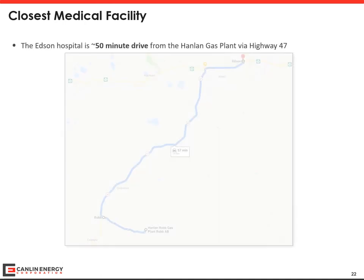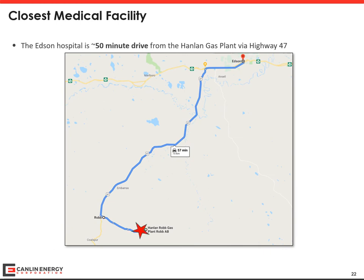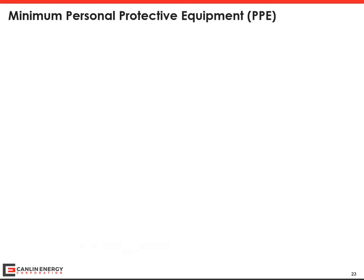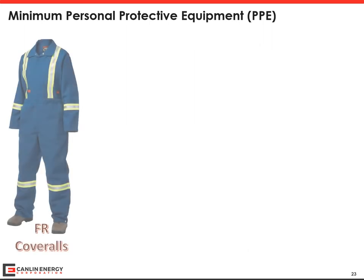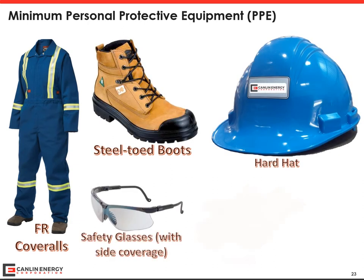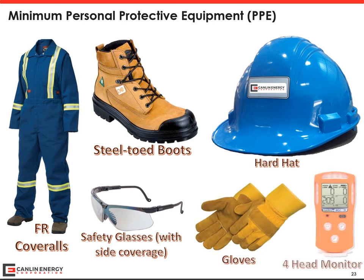Closest medical facility. The Edson Hospital is about a 50-minute drive from the Hammond Rob gas plant through Highway 47. The Hinton Hospital is about a 1-hour drive from the Hammond gas plant through West Fraser's gravel logging road. The following is the minimum PPE required on Canlin sites: fire retardant coveralls, steel-toed boots, hard hat, safety glasses with side coverage, gloves, forehead monitor, and hearing protection when required.